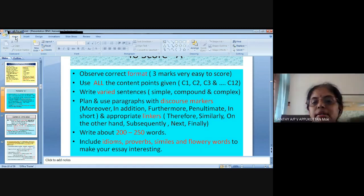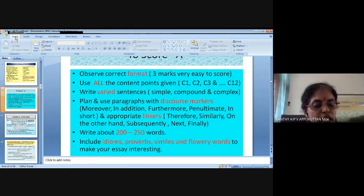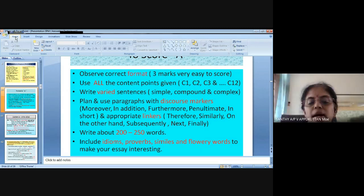Shanti, examiner, regarding the last point there, the use of idioms, proverbs, similes, and flowery verbs, is that for all types of text, or what about a formal letter, Shanti? A formal letter has to be in a formal tone. A report, right? Yes, it has to use idioms, something that we can fit in.